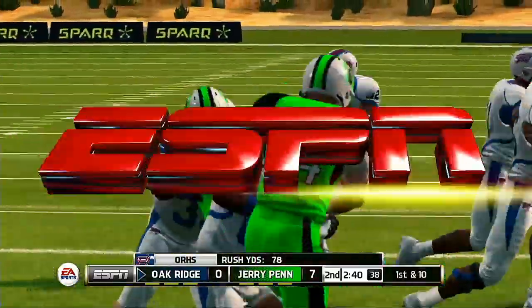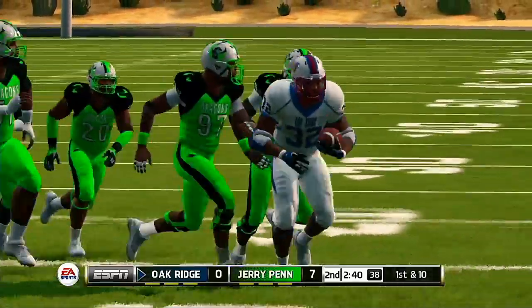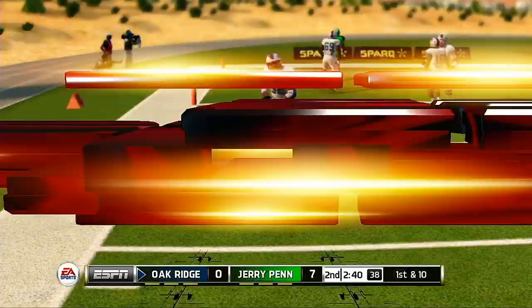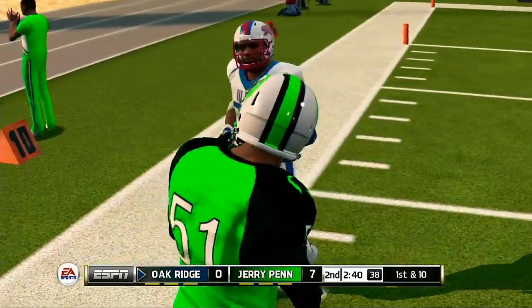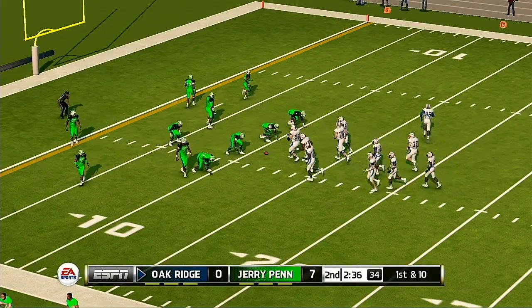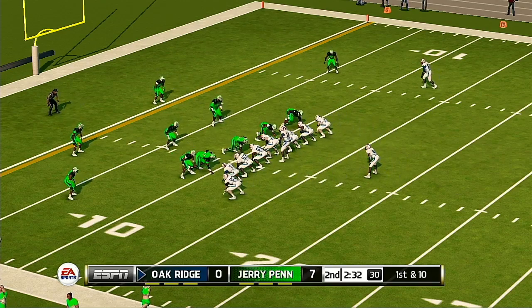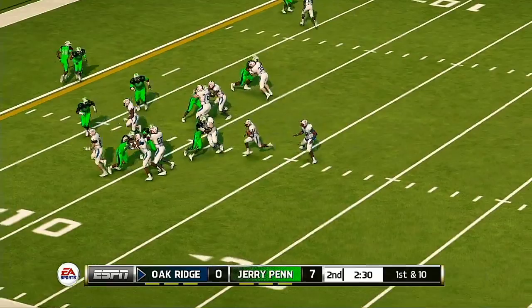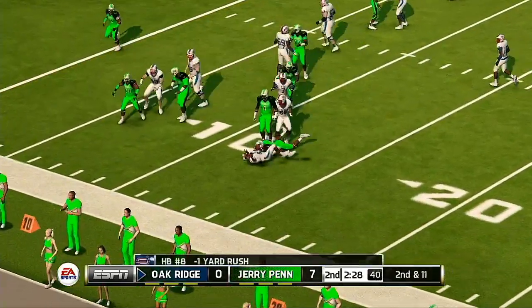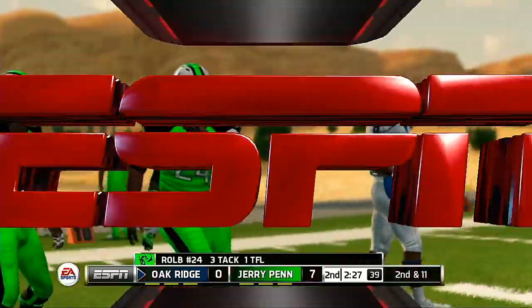They're eating up a lot of field on this drive. I'm really impressed with their ball control. First down, 10 yards to go. Ball on the 11. One's left and quickly taken down. Picked up a yard of anything on that run.